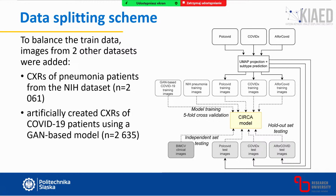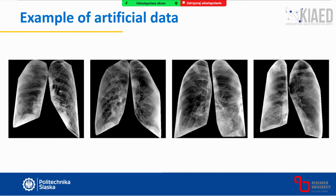So we used the pneumonia patients from another database, the NIH dataset, and we also used the solution already mentioned today. So we designed GAN-based networks to artificially create CXR images of COVID-19 patients. And here is just an example of data that were artificially generated. So they have the ribs. These data are after pre-processing, so after selecting only the lung region.